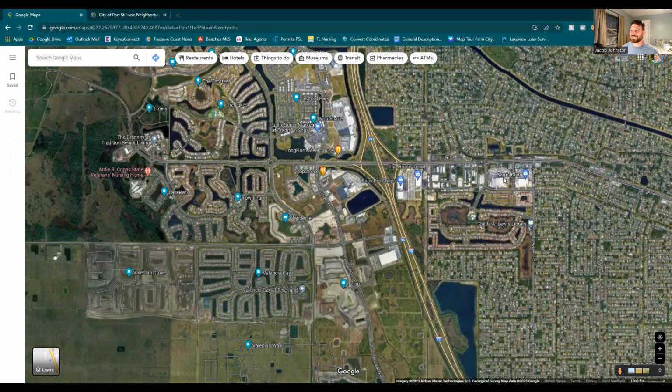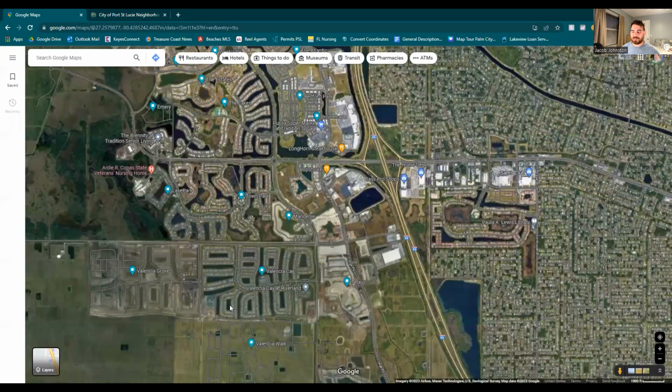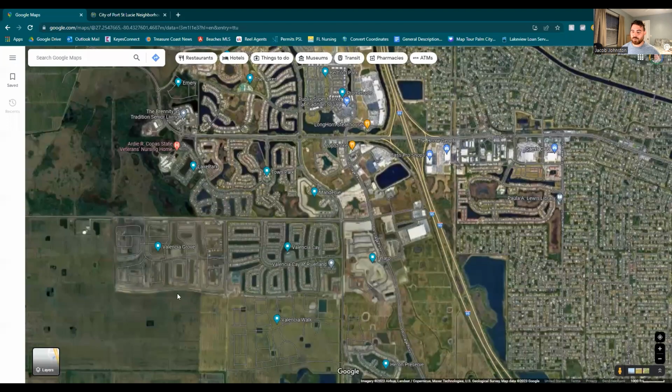And of course, Bass Pro is across the street. You gotta know where Bass Pro is. I guess your Sam's Club and all that too. And then you have, like I said, these are Riverland community, technically not Tradition, but they're kind of right there at Tradition. So I figured I'd mention them. 55 plus, great community over there. So you have Tulare here, which is a 55 plus.